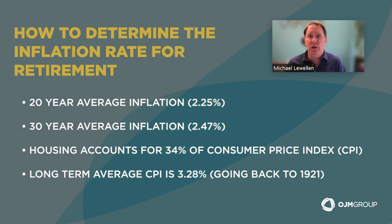So we look at the 20-year average inflation. You can see there it's been 2.25%, and the 30-year, which has been almost 2.5%. Those numbers obviously are significantly lower than what we've been experiencing at the time of this recording.